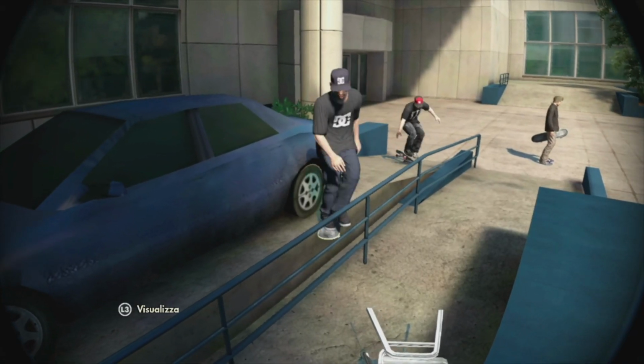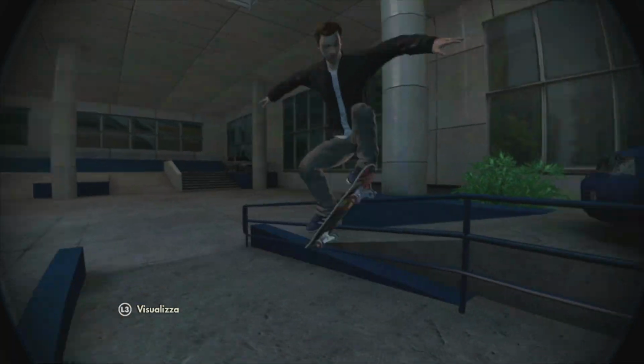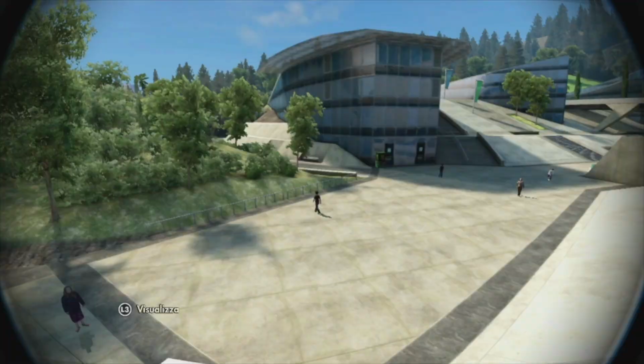I found it a little bit hard to skate the one on the right because these guys here were just cruising around and they always stopped me while I was skating, so I tried to get some clips there, but it was kind of impossible, so I just skated the left one.